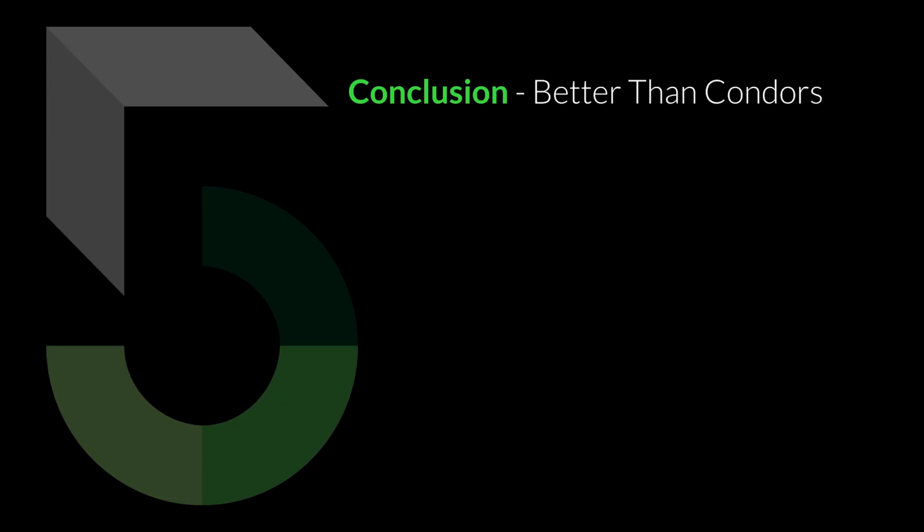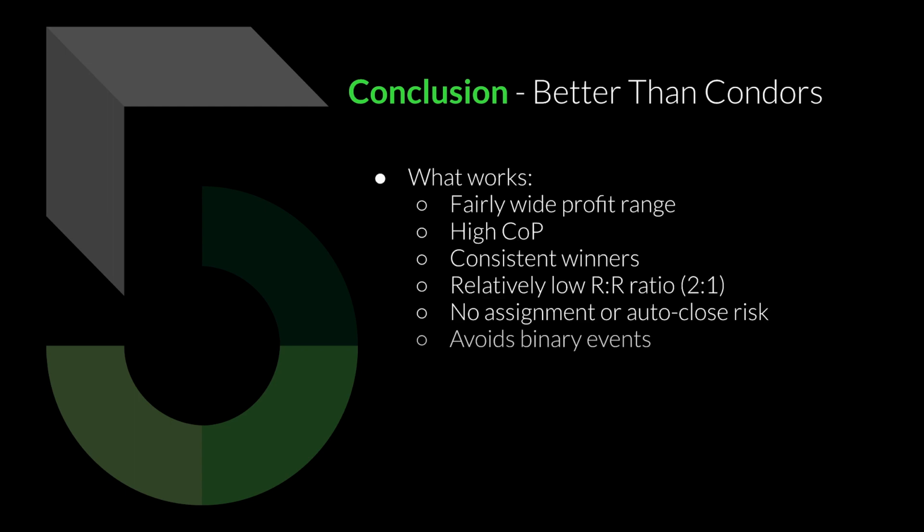So let me summarize it once again. Overall, I think that the iron fly is better than the iron condors, at least in my experience. And so this is what works. Wide profit range, high chance of profit. There are very consistent winners, a relatively low risk to reward ratio for an option selling strategy. There's no assignment or auto close risk that I was experiencing before. And of course, you can avoid the binary events.